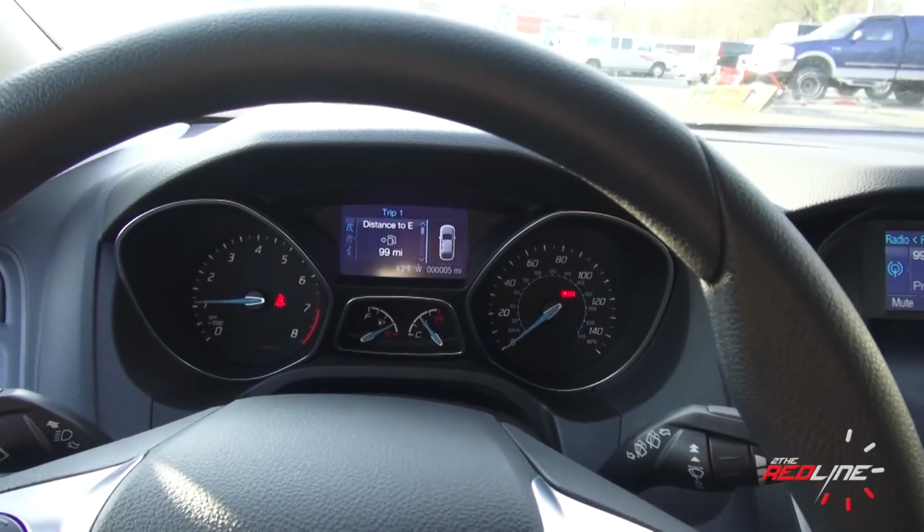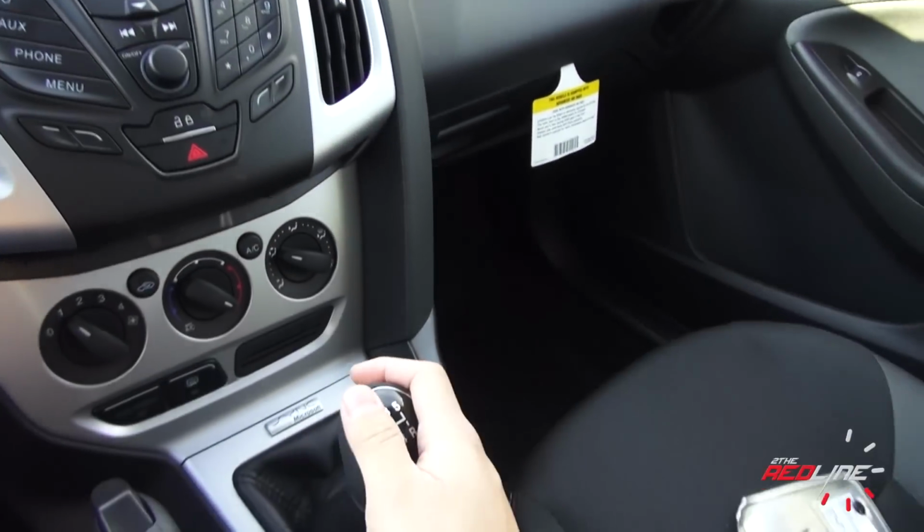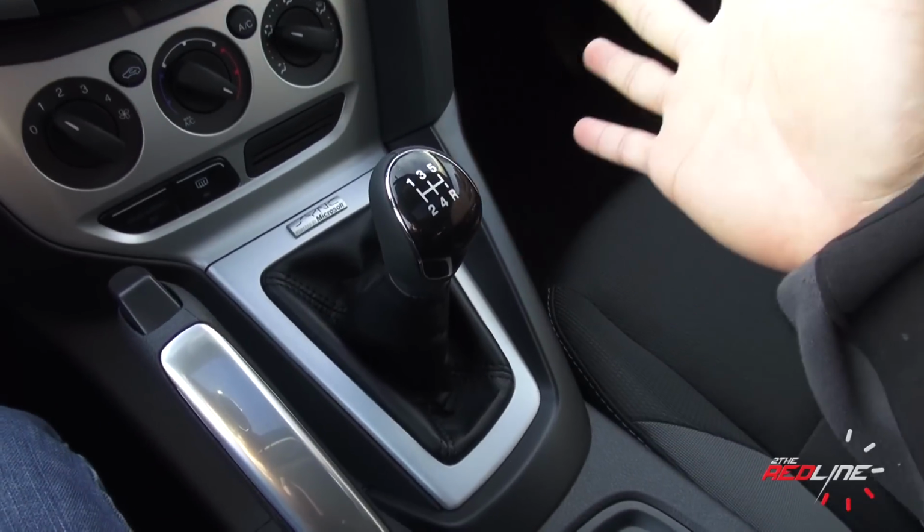You can see the vehicle starts right up. This has a new engine for Ford that they introduced last year, their 2-liter direct injection engine. I'll get to that later. You can see this one has the 5-speed manual.